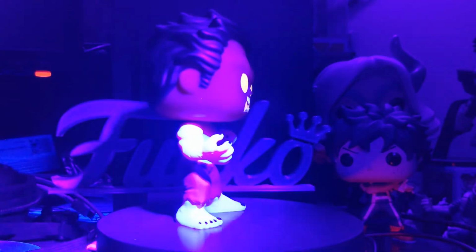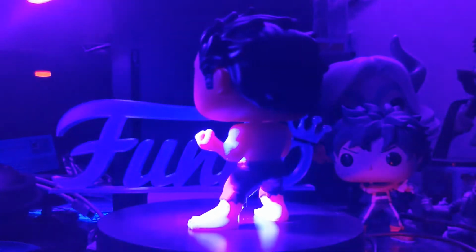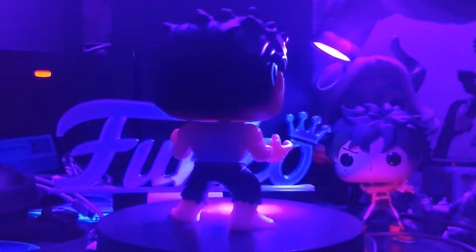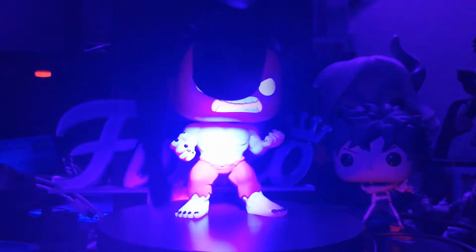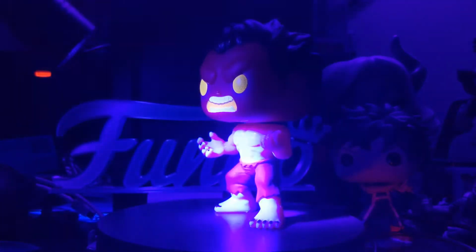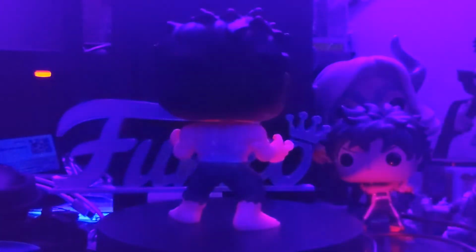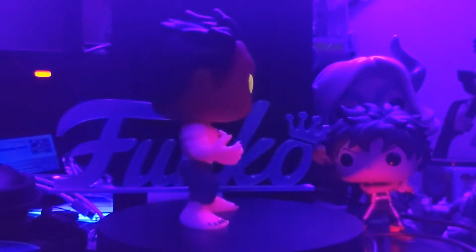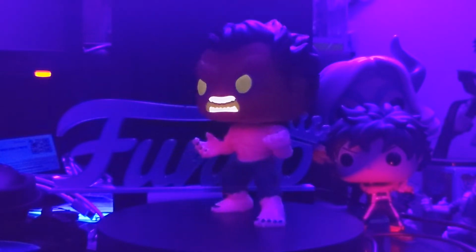So one problem I have with this glow, the face gets going really quick, but the body, see that body takes a second. It glows really well, but it just takes a second to get fired up, even with this high powered black light. Give it one more good time around here. Okay, here he comes. Check out this glow. The whole body, the head, that is just sick.